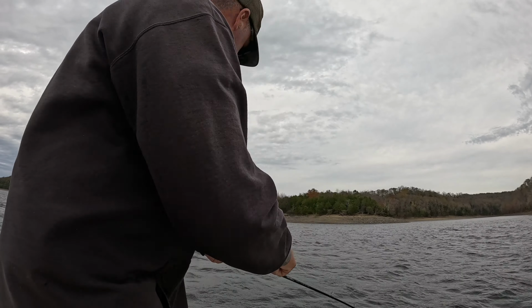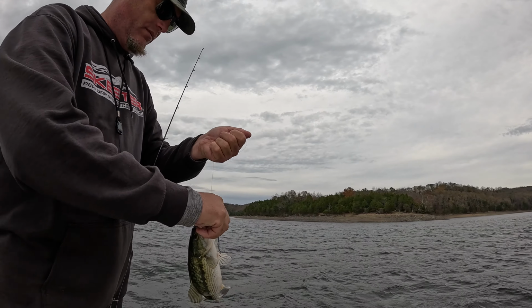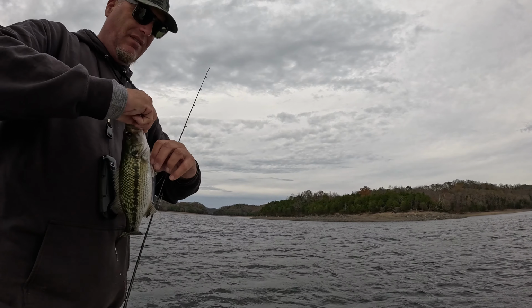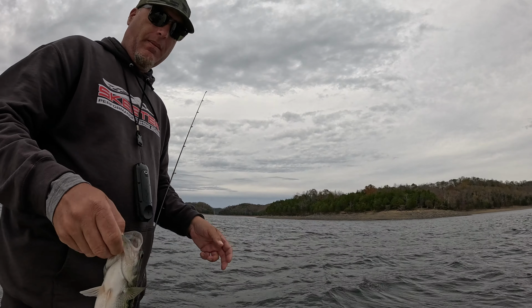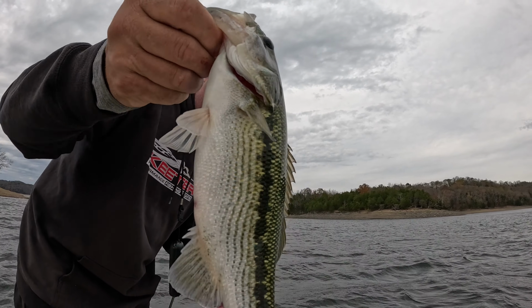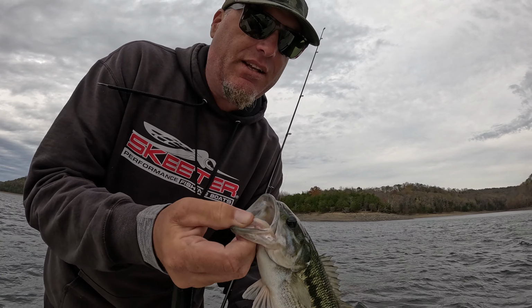Something on here. Largemouth or spot. It's a spotted bass. Look at that. Cool. Cool colors on them. Spotted bass. Wild. Funny looking largemouth. See how the belly's, how white it is, but then it's got spots, right? Got a little dark patch on his tongue.